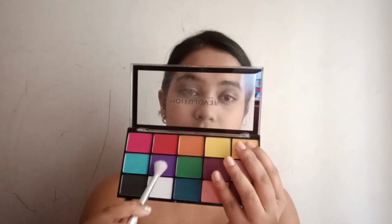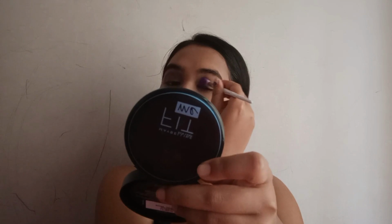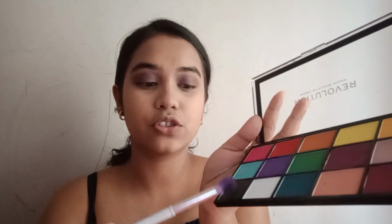Now it's time for the khatarnak challenge, because now the real fun is yet to come, bro. So I'm going to take my eyeshadow palette and take a beautiful shade from here. It's so hard to even pick the color, bro. So I'm going to apply this. I'm going to take this grayish, blackish shade and apply it on the outer corners. This is not even funny.